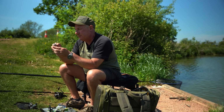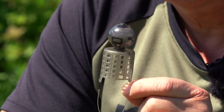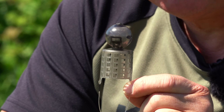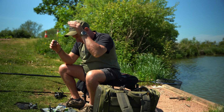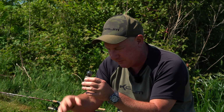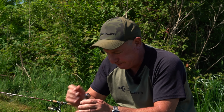Roughly, if you look at the float, there's like a seam down the middle. If you fill it up to halfway, that's pretty much just about slow sinking once you've loaded it with ground bait and some pellet. If you want to fish it straight down, fishing faster down to the bottom and then just bouncing it off the bottom, almost, with that long hook length coming down, it's about 3/4 full.